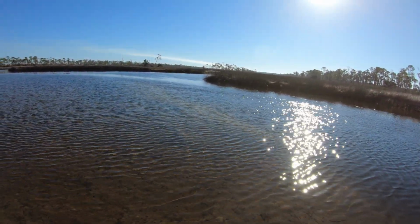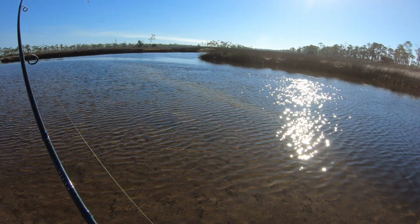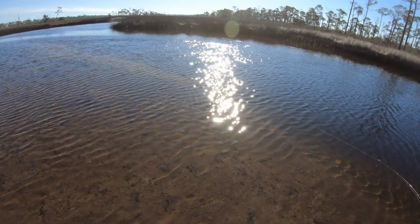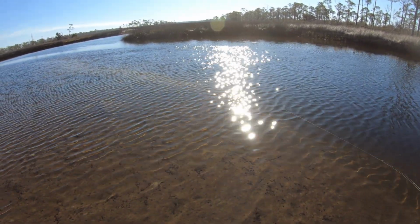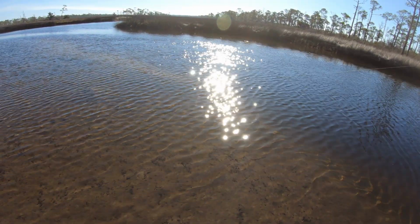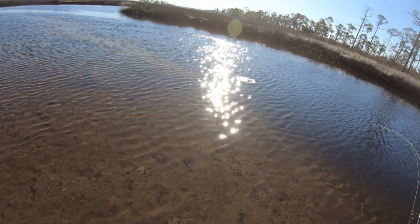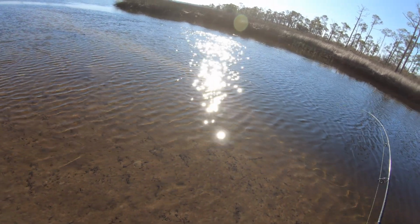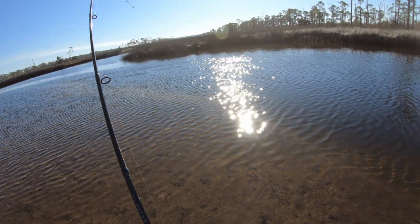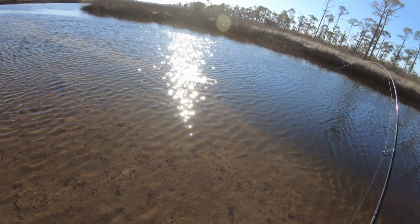Here he is. Good fish. Good fish. Good fish. Good fish. This is a trout. This is a dandy. Kind of fighting like a trout. It's in the glare, I can't really see. Still haven't seen it yet. Oh, it's a red.